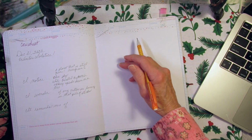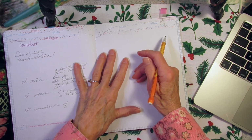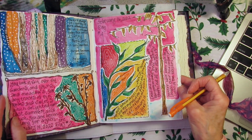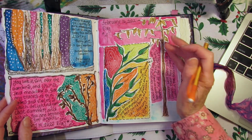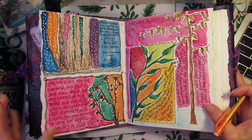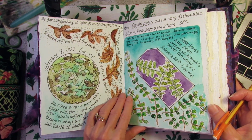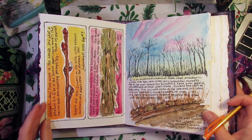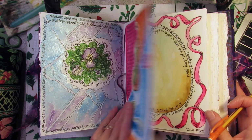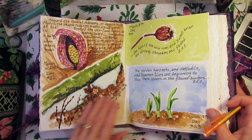Although earlier in the year, I did a watercolor study. Okay, this is a journal that I put watercolor paper in. And I started doing a 100-day project. And I was just having lots of fun with watercolors and ink. So I started with some sketches and then did some watercolor. And this is all nature journaling around the yard. I did not get to 100 days. But when you do some sketching every day, it's a little bit easier to do.